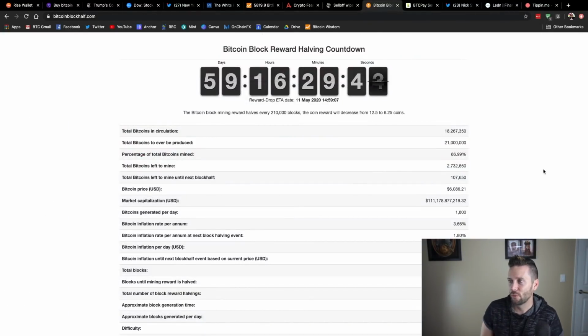And the interesting thing about this is this. The Bitcoin block reward halving is in 59 days. In a time where the market is losing its goddamn mind, where the Fed literally is printing $1.5 trillion in a matter of 2 days, where we're approaching negative interest rates and are likely to go deeply negative at some point in the future if this market does not stop where it's at.